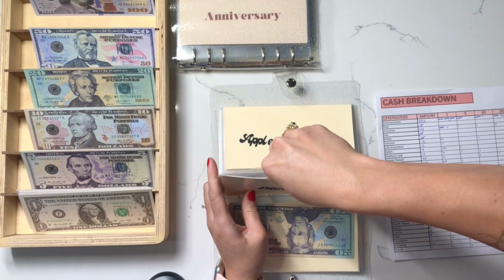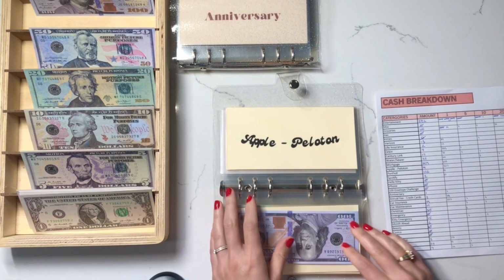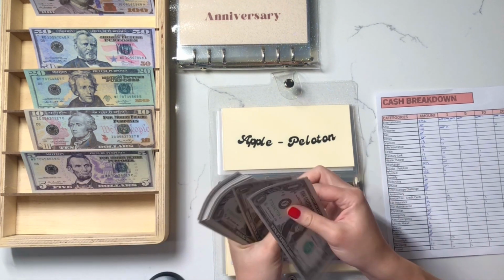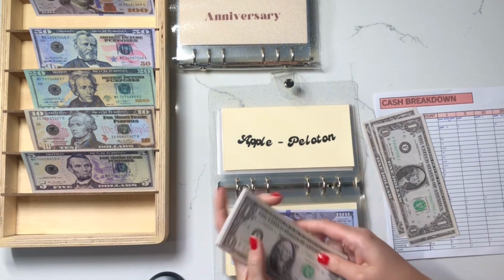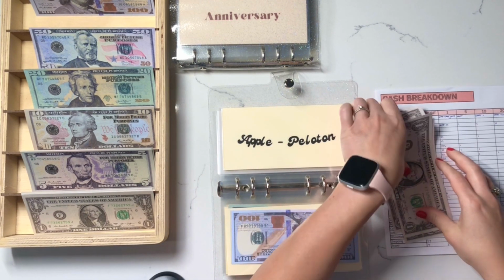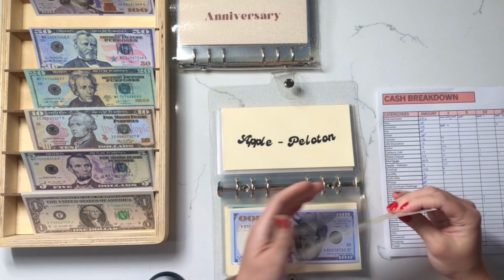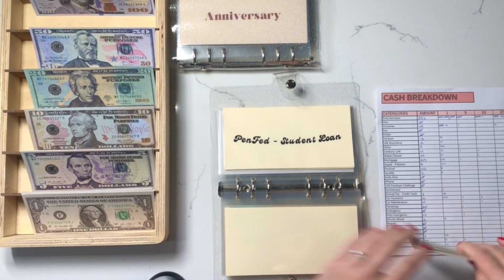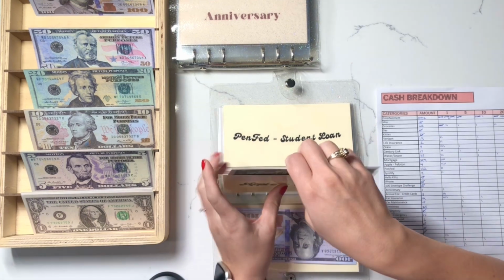All right, and then my Peloton's getting $4. I'm actually super sore. I did like a 45 minute bike boot camp and then like a 45 minute strength class this past weekend, and I'm extremely sore. So $4, and it has $4.